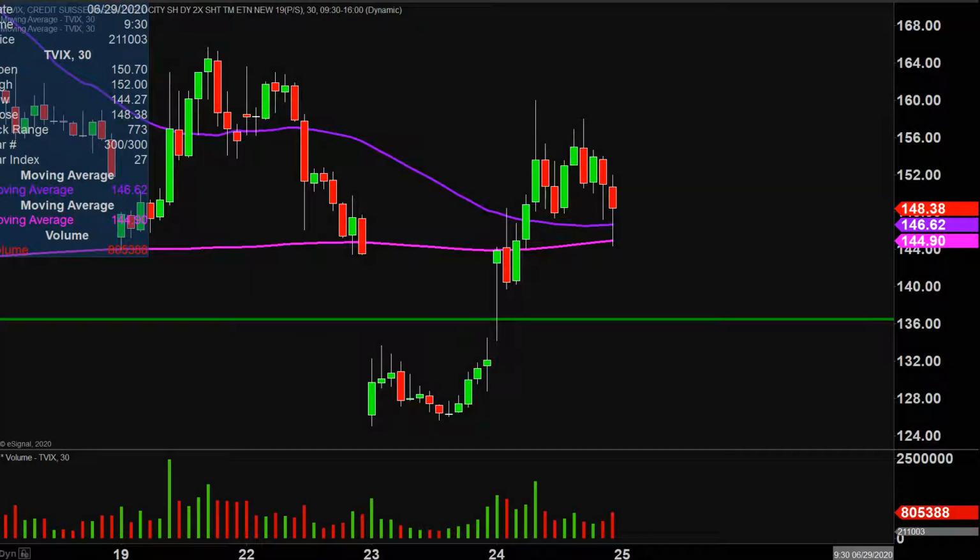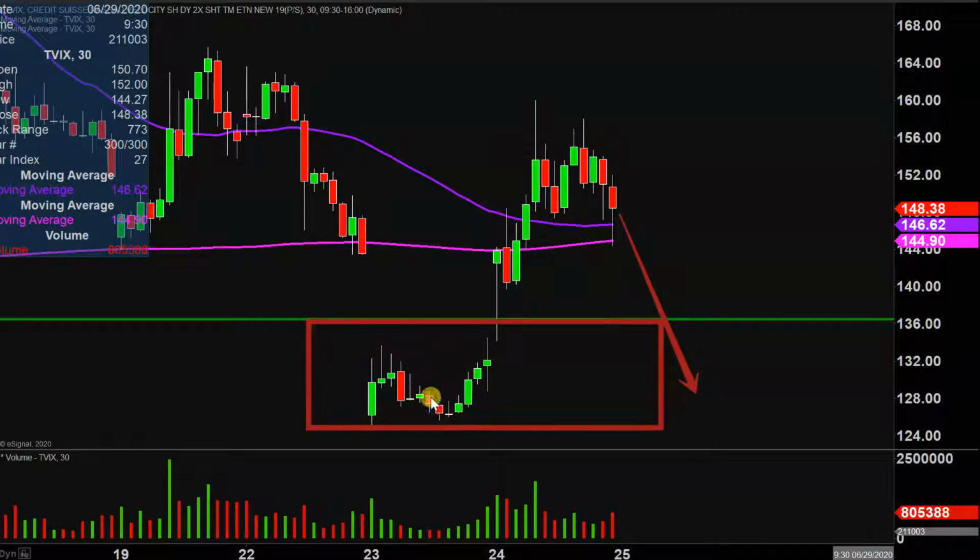I'm not saying this is what's going to actually happen, but just for explanation's sake, let's say the price comes down here to 136 and then just continues on down. What would that be doing to the price at that point? Well, from a very literal point of view, that would quite literally be putting the price right back inside of that range that the price just broke out of. And not to insult your intelligence, but price movements that go back to where they were, not exactly a sign of true power, true strength, or anything like that.